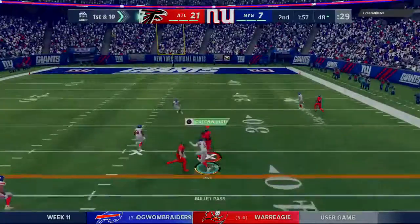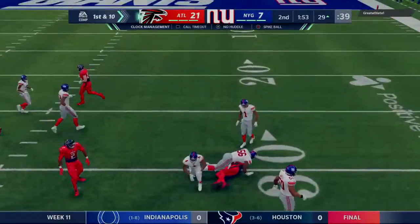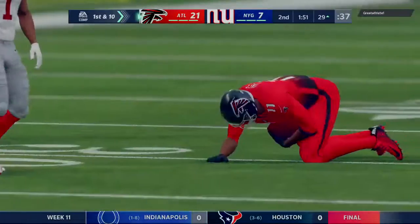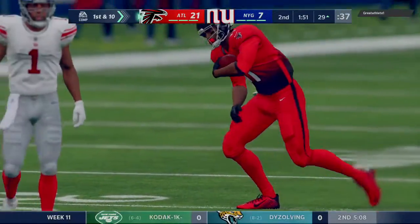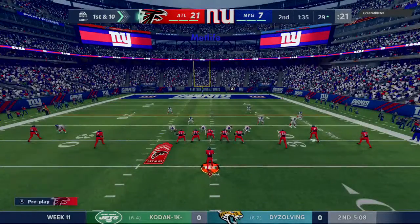Back to throw now on first down. Caught on the right side by Jones. And he's going to get this inside the 30. Another first down, this time on a gain of 19. First down, Atlanta.